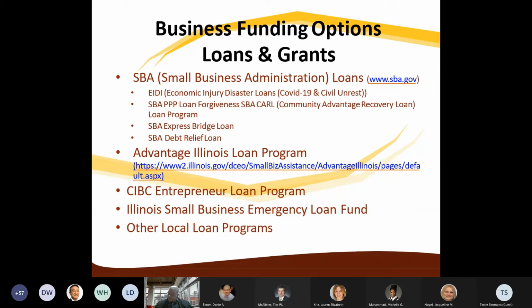There's the PPP loan. Everybody's aware of the PPP loan and all of the various different activities that have come about from that. There is also a community advantage recovery loan that's available, a CARL loan. That one is limited, but is one that you can potentially get some funding from. And you can usually use your local SBDCs, the small business development centers, to get access and get information on that.